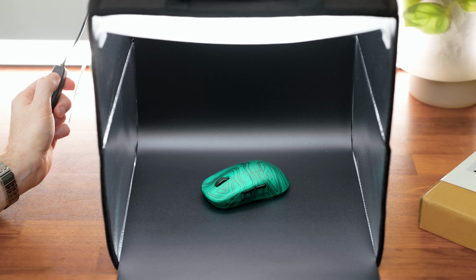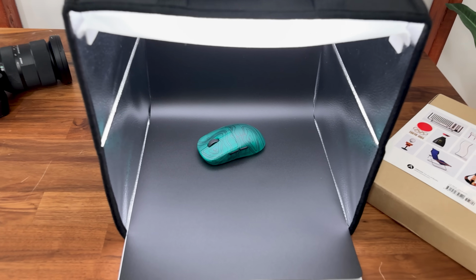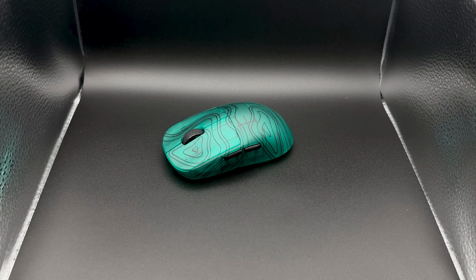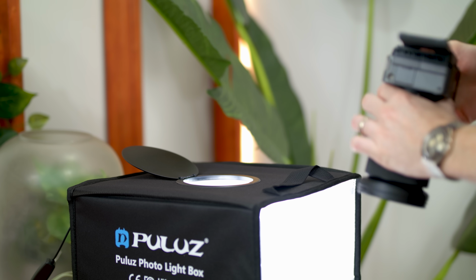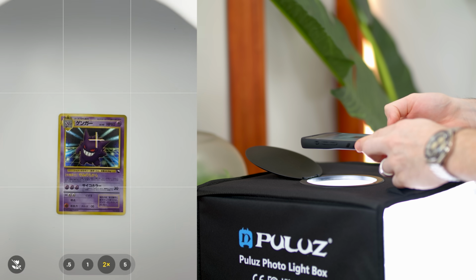Just plugs in via USB, you can adjust the color temperature and the brightness with the built-in controls, and you're good to go. Now, what I like about this is you can use this traditionally, just like taking photos straight on. But on top is this cutout for top-down shots. Perfect for sticking a lens into or for something as simple as your phone.